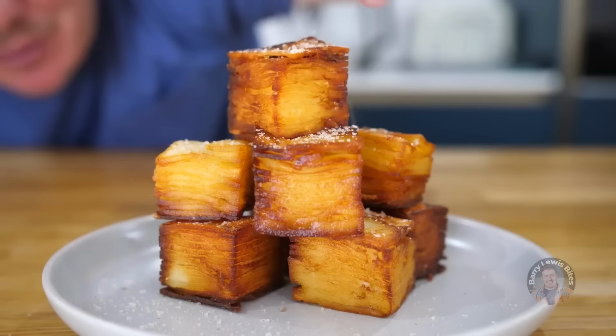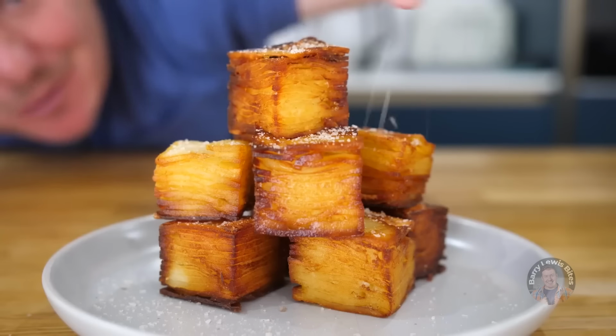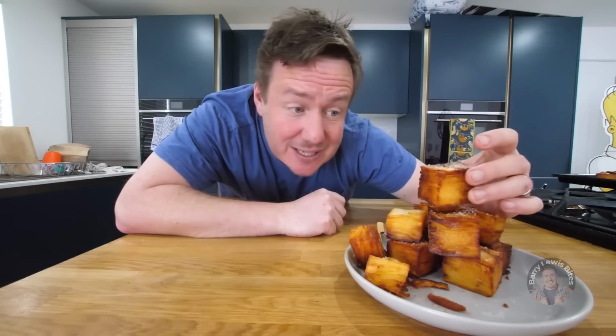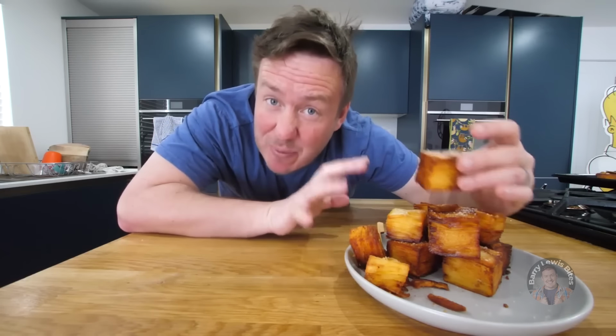Outstanding. Oh my gosh, they look so crispy. I hope you'll agree, they look rather epic indeed. This is probably one of my most favourite ever Barry tries.